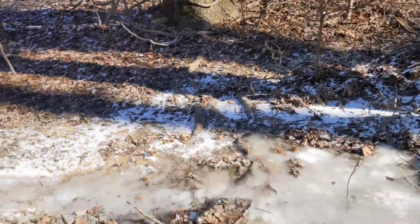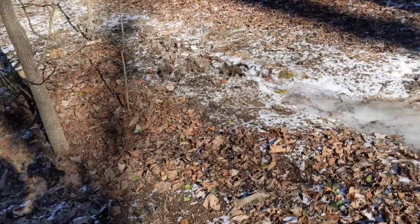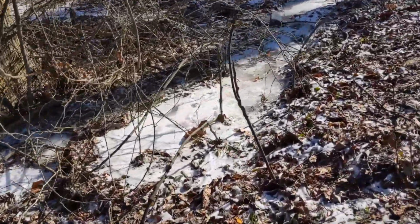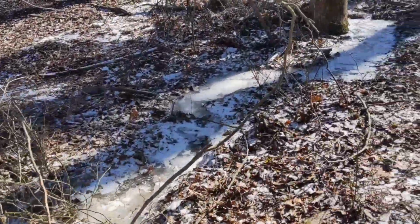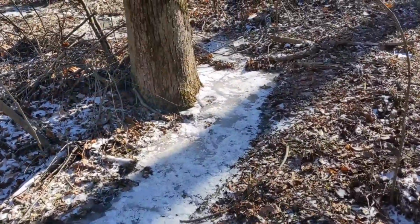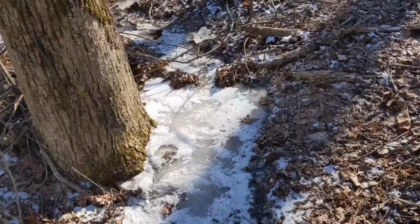I thought it would be kind of fun to just show you guys something beautiful, even when it might seem dreary. So this is kind of neat. We have a stream that runs through our backyard, and as of right now, most of the stream has frozen over, as you guys can see.